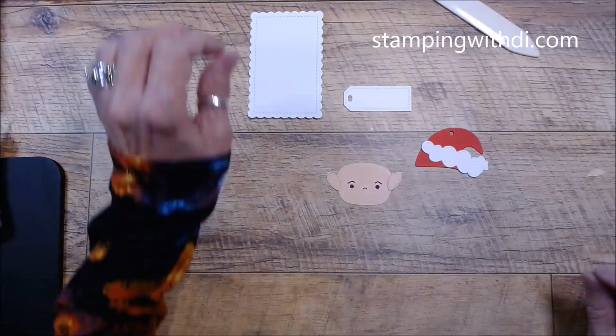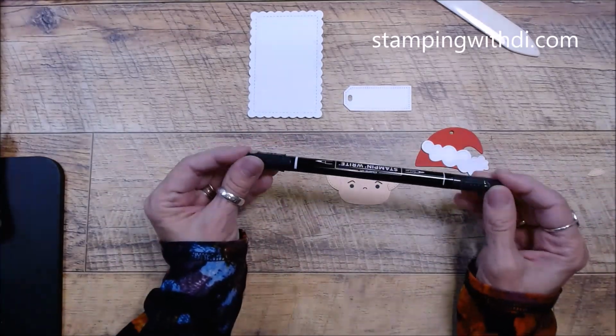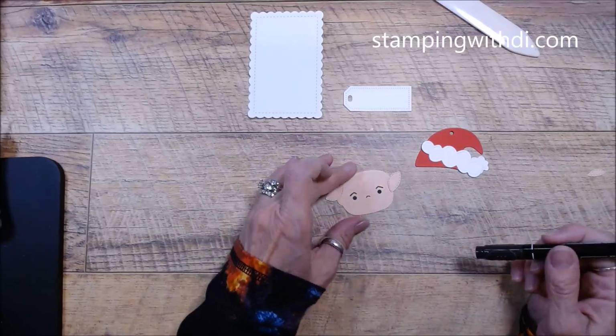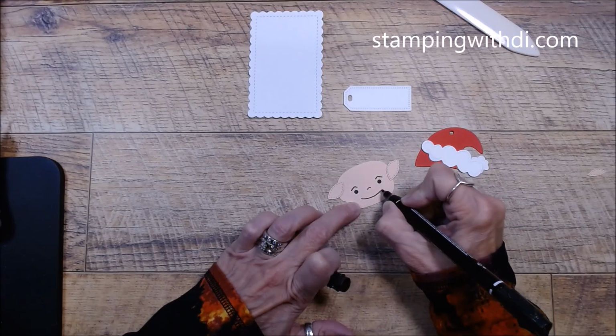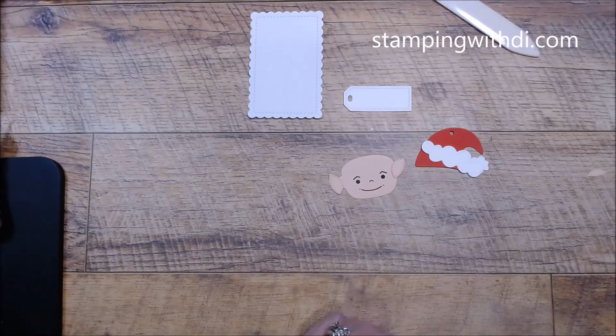But anyways, and then I took my Stampin' Write, my little Stampin' Write, and we're just going to put a little cute little face. And now you've got a little elf face.